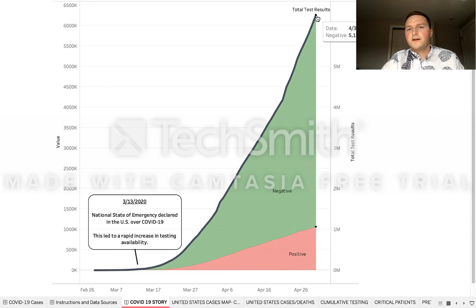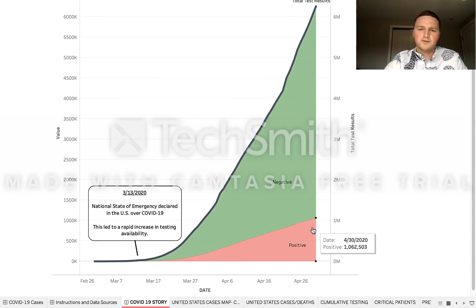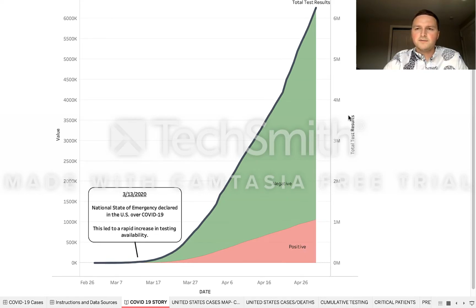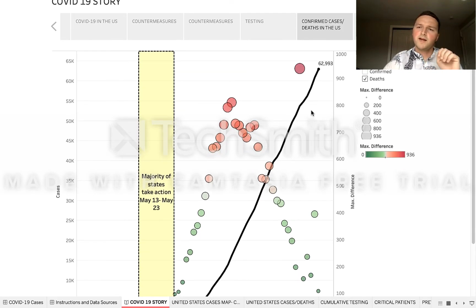By the 30th, they've administered over 6 million tests, and there's over 1 million positive. So you're looking at 1/6 of the population that does get tested, whether they're showing symptoms or have been in contact with someone who was identified as positive, do have the virus. So it's very important. As you can see, this exponentially grows with the increase of testing for obvious reasons. You test more people, you'll get more results, whether that be positive or negative. Moving on, the next one is going to be confirmed cases.